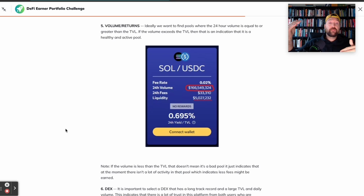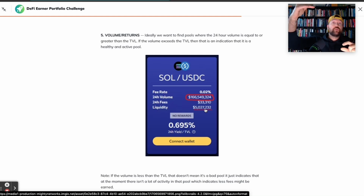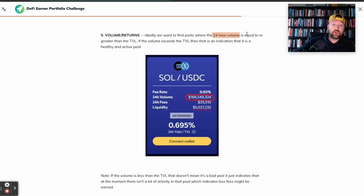Volume and returns. This training was, I think, 3-4 months ago, maybe even more. We love Orca. You're looking at the liquidity in the pool, then you're looking at the volume. And if volume exceeds liquidity, this isn't always true, but you're most likely going to find some really, really good returns because those assets are swapping like crazy and we're earning a ton of fees. And so we typically have a rule of the 24-hour volume being equal to or greater than the TVL.